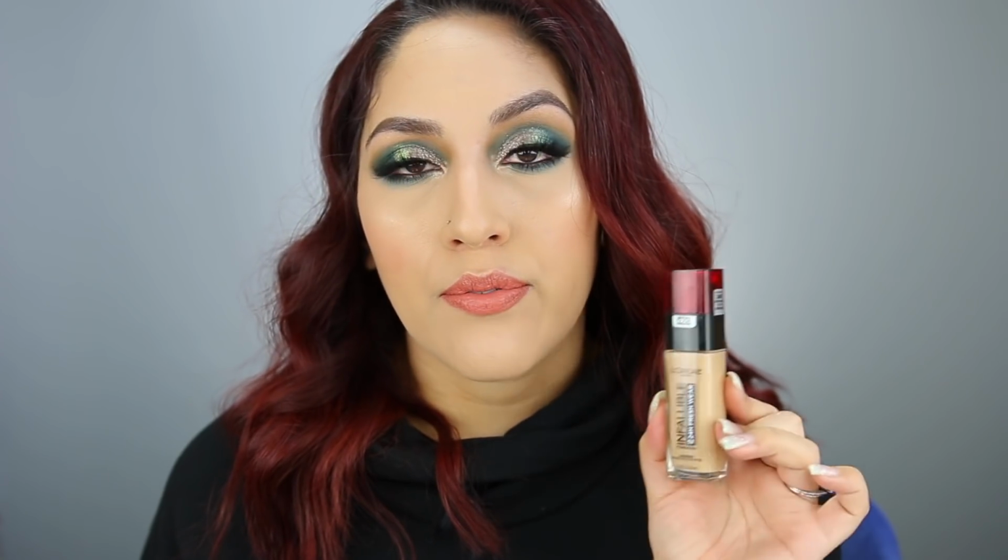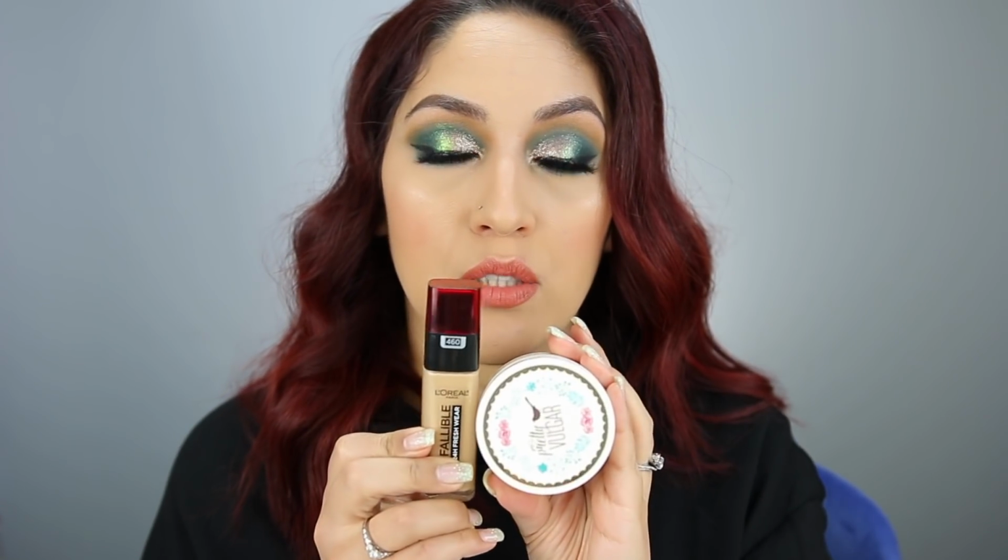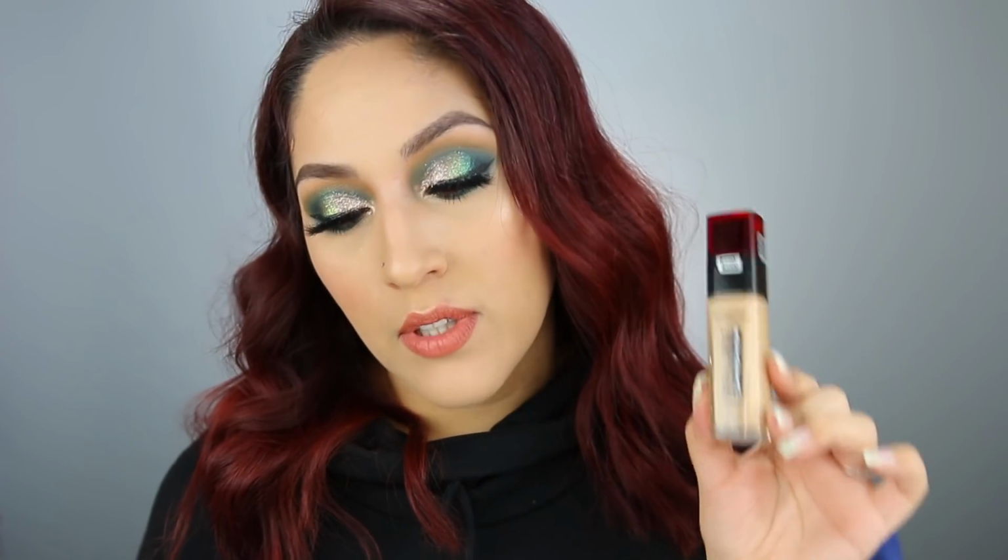This is beautiful on the skin, and this is a foundation that I paired with this, and they both look super beautiful together. This foundation is affordable. You can get this at Ulta. I'm not sure if it's available in Walmart yet. This is a newer foundation in my collection. I got this like 2-3 weeks ago, and I just really love it.